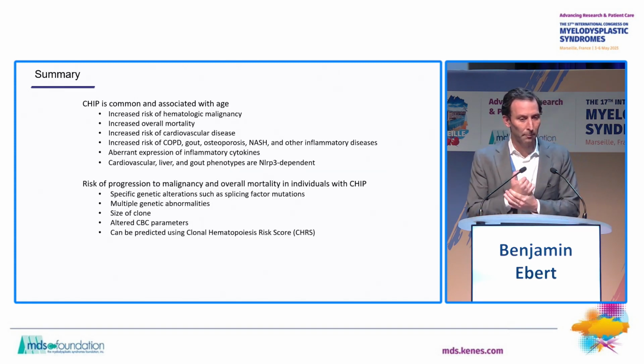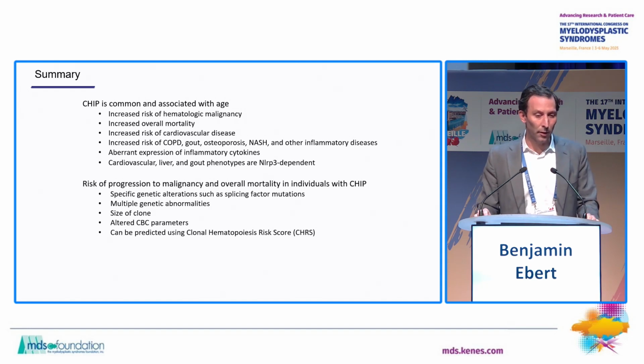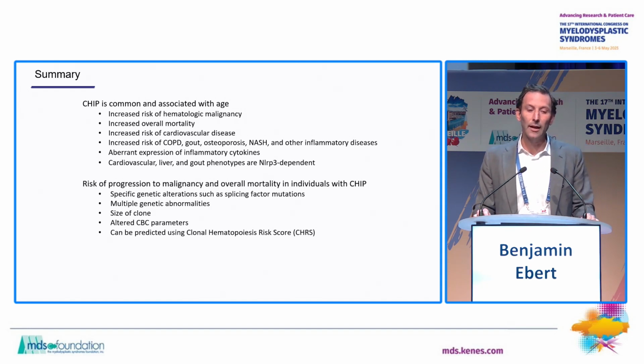So in summary, CHIP and CCUS are extremely common, age-associated with the risk of heme malignancy and overall mortality, as well as a variety of inflammatory disorders. I didn't talk about it today, but others have noted that these are associated with the overexpression of inflammatory cytokines, many of which are NLRP3 dependent, including IL-1 beta and IL-6.